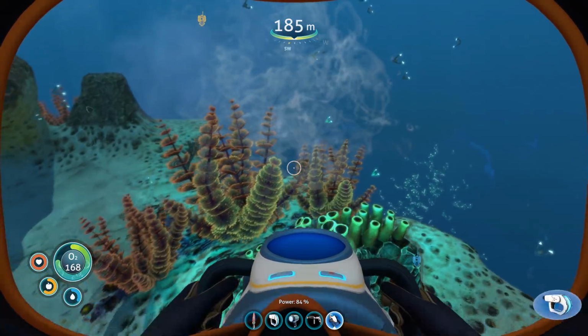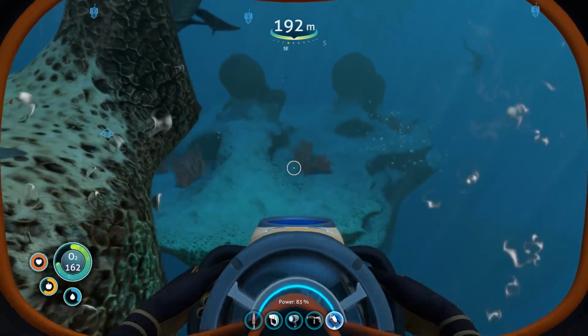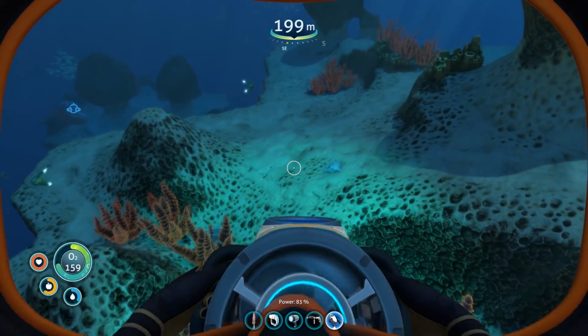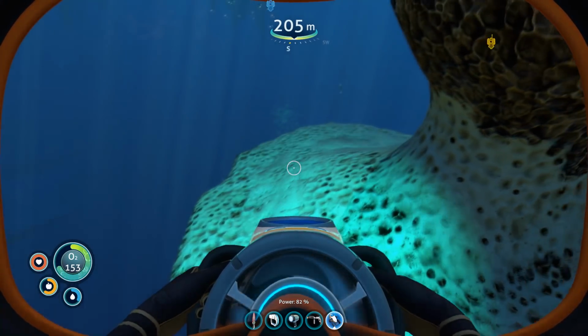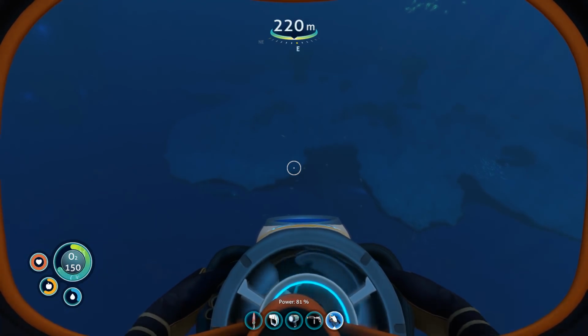That's a ghost leviathan. I don't know where, but that sound was a ghost leviathan. I'm glad I know that he is down here now, because I did not know that a second ago. I will keep my eyes peeled and my ears pointed in all possible directions.